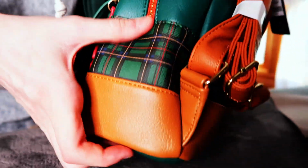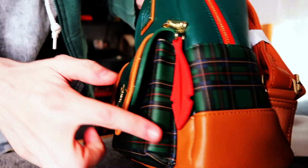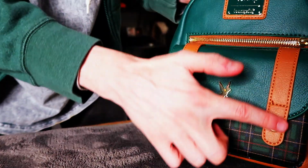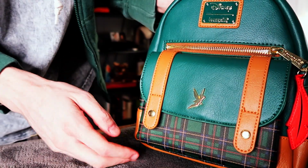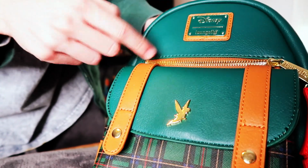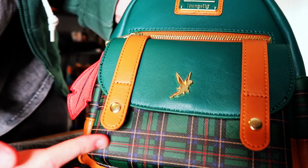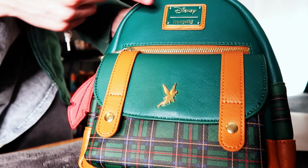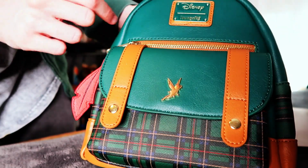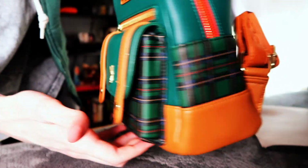On the sides here, you've got the same tartan plaid pattern that contrasts with that same brown tan faux leather that you've got featured on the straps of the pocket, on the Loungefly badge, and on the zipper here too. Together with all of that, these colors just come together really nicely. You've got the greens that match well with the main green of the backpack and the Loungefly badging, and the brown tan colors on these accents that match up really well with the sides of the bag and the straps on the back that we'll get to.